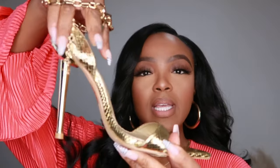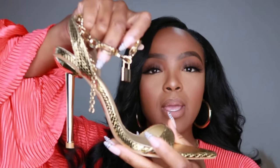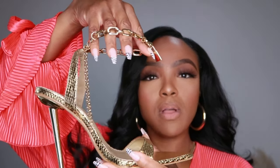This next pair is another pair of shoes that I probably wear all the time. They're my go-to gold metallic shoe. And I love these. Again, this is another shoe that people ask me about on their gram and they go crazy. So it is a cute little strappy situation right here, and then it has a little lock, okay, and then this wraps around your ankle and that wraps around your heel.